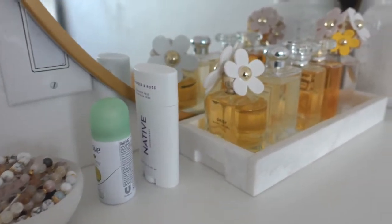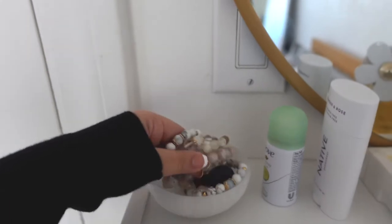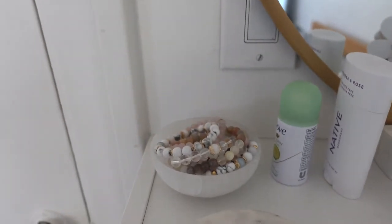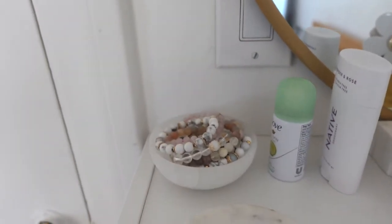Now let's move on to details of my top shelf. So first we have my crystal bracelets here. I've gotten these from a few places, and as you can see, I stick to neutral colors just so it matches with my outfits. And then I also have it in this selenite crystal bowl that I actually got from my last trip to Hawaii.